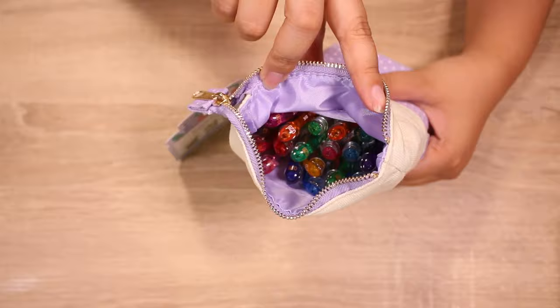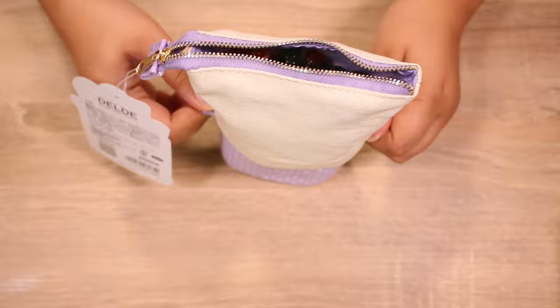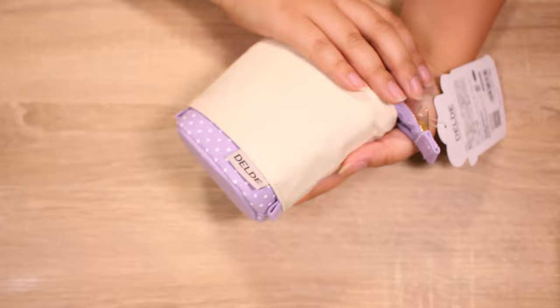So you carry it around like this, and then when you get to your destination and want to use it, you just pull it down. I like this design. I picked the purple one. They have it in lots of different colors and designs. I've seen stripes. I've seen character ones. This is probably one that I will use the most.